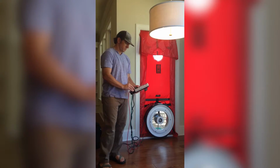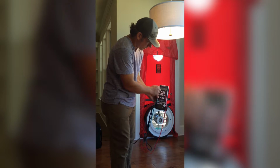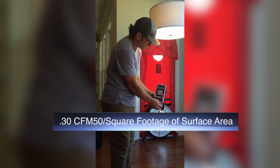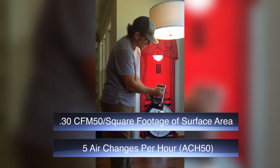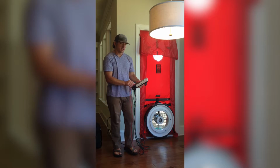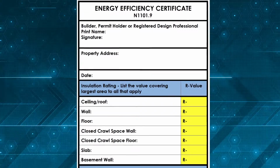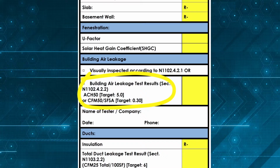When using the testing option, the tested air leakage must be less than or equal to one of the two following performance measurements. Either 0.30 CFM50 divided by the square footage of surface area, or 5 air changes per hour. The code details specific steps for setting up the home and provides a list of professionals qualified to perform the test. And be sure to record the chosen option and performance results on the Energy Efficiency Certificate.